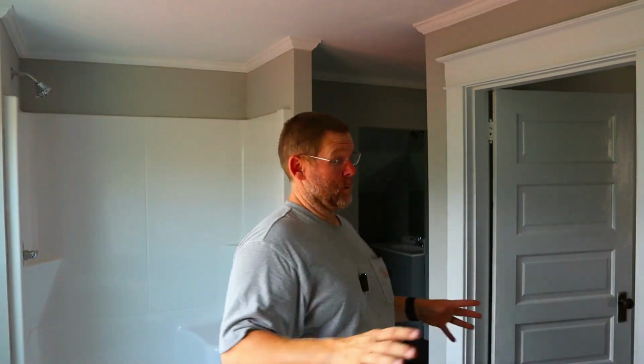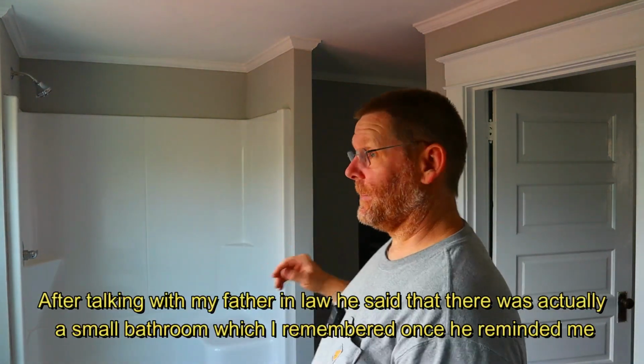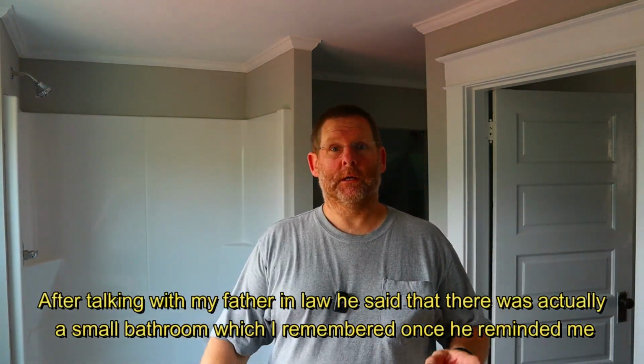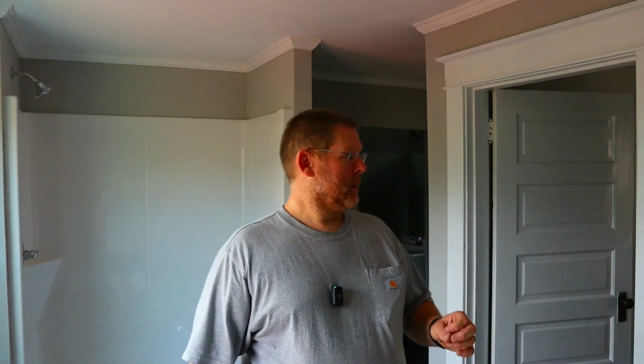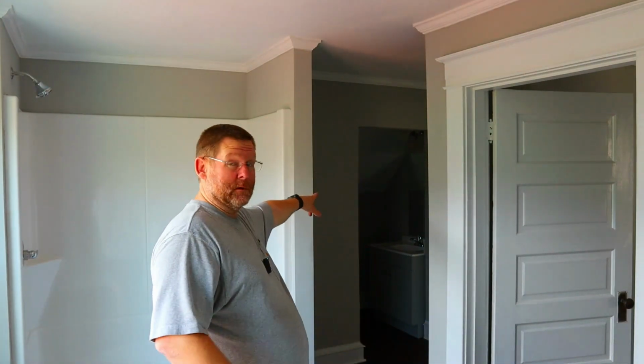Now this area here was a work area back in the day when my father-in-law owned this. So this was not even here. There was no bathroom. There was no plumbing. The only thing up here was some baseboard heaters, the water baseboard heaters. And this is all new. The washer and dryer is all new. That bathroom over there is all new.